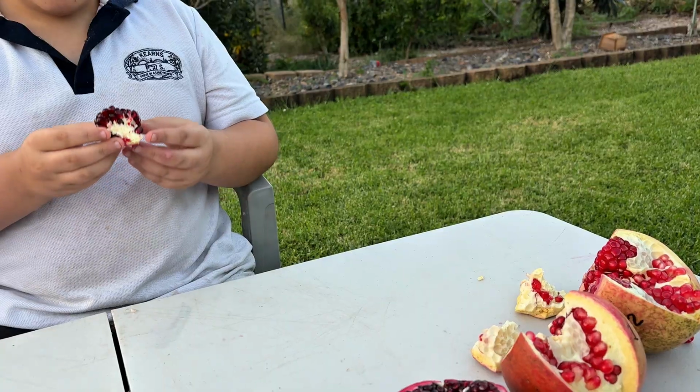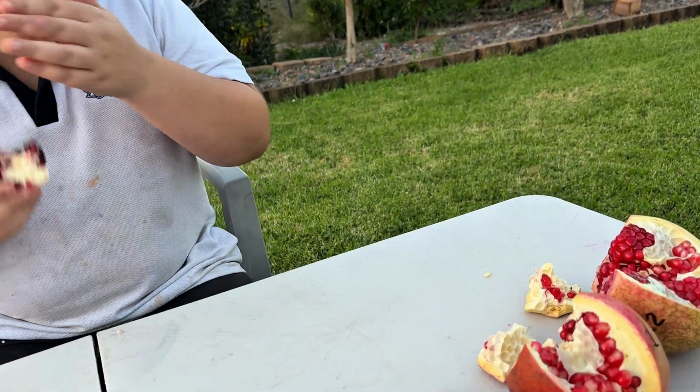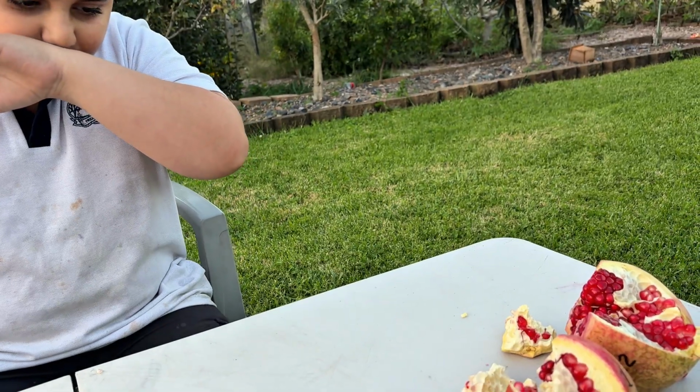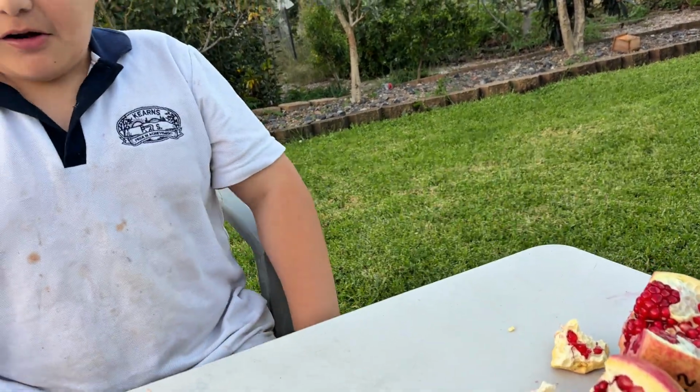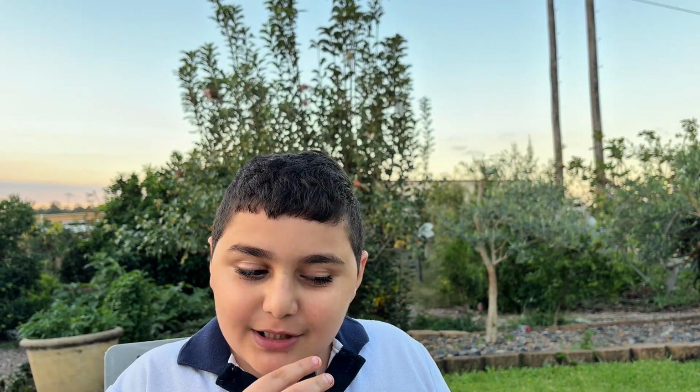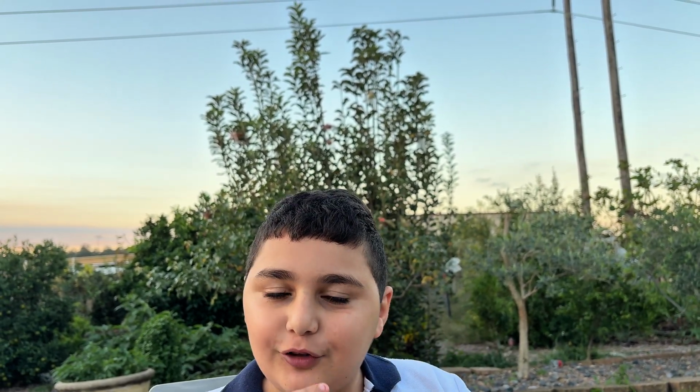Eat a fair bit. All right, I'll let Amir judge it first. Then I'll say something. It's easy to eat. I barely can taste any of the seed. Juicy again, but this one is smaller than the other ones. So you get more of it instead of less of it.